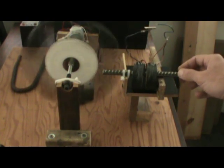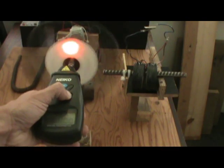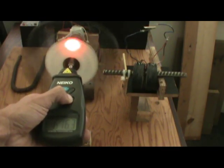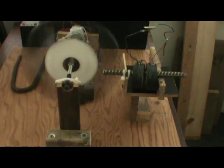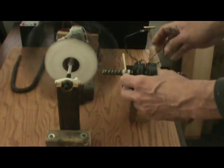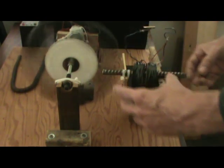There you go. Now, we're going to see the wheel goes faster to begin with. I'm trying to line it up straight. It's going to go faster to begin with because there isn't the attraction through the core. And I'm going to let it settle. Make sure these aren't touching. There we go.